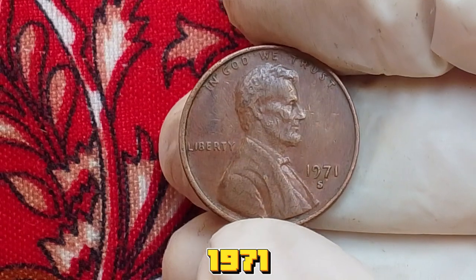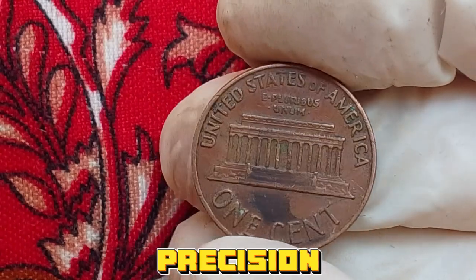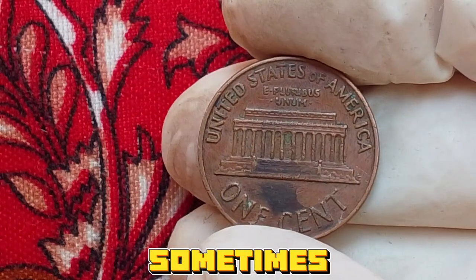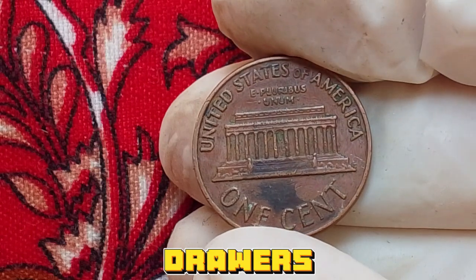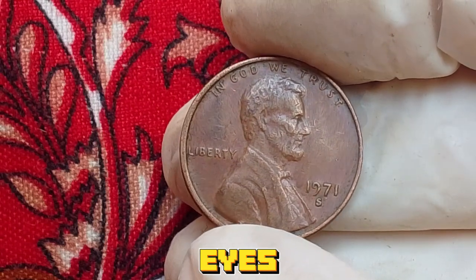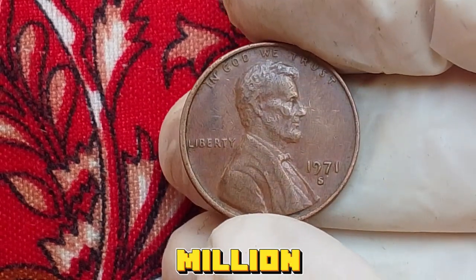The 1971's Liberty 1 cent coin is more than copper and zinc. It's a relic of American history, a testament to precision minting, and a global symbol of hidden value. In a world of fleeting trends, this tiny coin reminds us that sometimes the greatest treasures are hiding in plain sight, quietly resting in drawers, jars, and pockets, just waiting to be discovered. So check your change, dig through your coin jars, and keep your eyes open. Because the next 1971's Liberty 1 cent coin worth $295 million might just be yours.